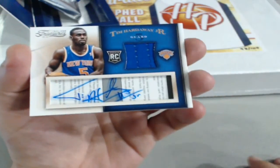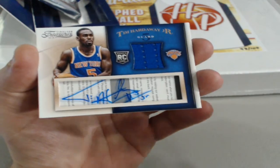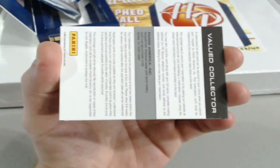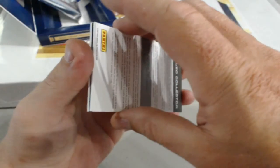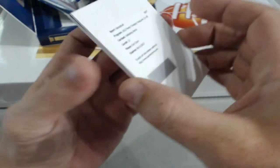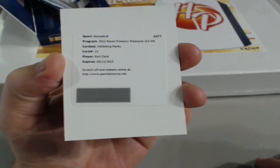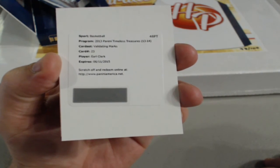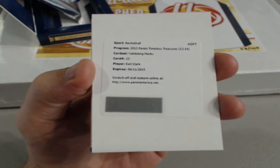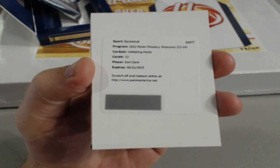Tim Hardaway Jr. Looks like we got an extra hit too, guys. Only guaranteed 3. We got 4. Autograph rookie relic. Live you can keep up with it a lot better. Got a redemption behind that of an Earl Clark. Validating marks. How we pulled him before, I cannot remember for the life of me who he goes to. I'm thinking the Bucks for some reason.